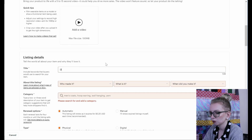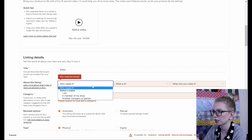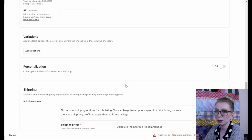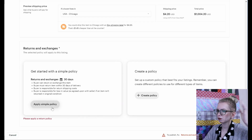What's a title? Dress. Don't pay attention to what I'm doing here. Do not just sell something called dress. I just have to fill something out to get rid of this. $1,000. If somebody paid me $1,000, I might make that dress again, but... So this is new, actually, because my listings now don't have this.